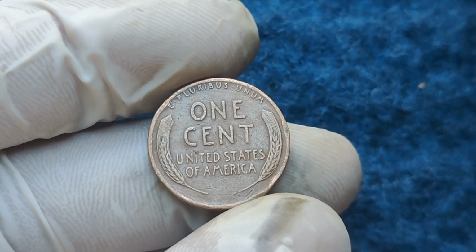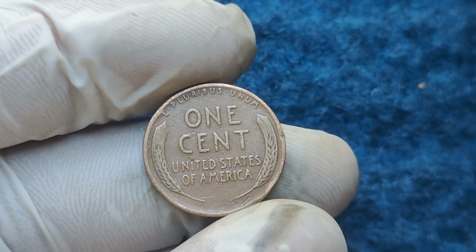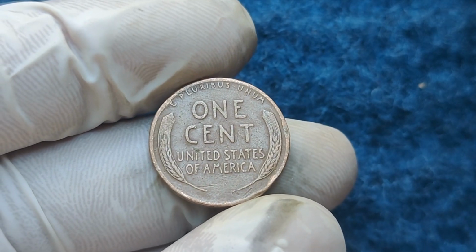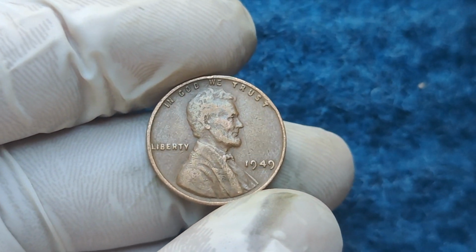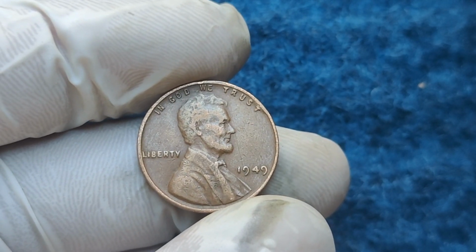The 1949 no mint mark Lincoln penny is one of those hidden treasures that could be worth way more than you thought. If you've got one of these beauties tucked away in your collection or your pocket change jar, it might just be time to pull it out and take a closer look. And hey, if you're lucky enough to stumble upon one in mint condition, well, you're sitting on a potential gold mine.